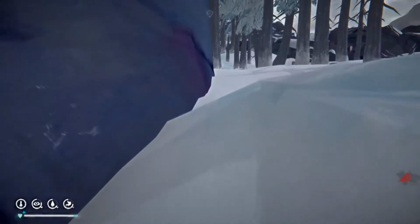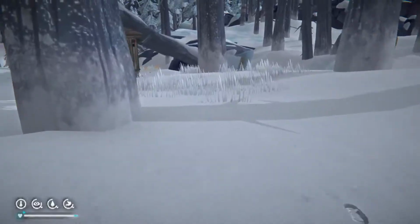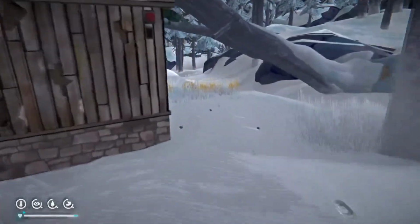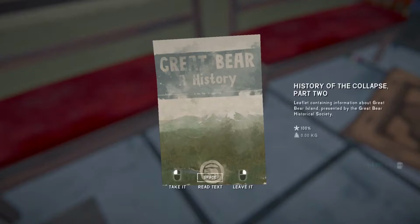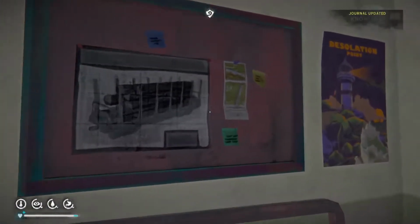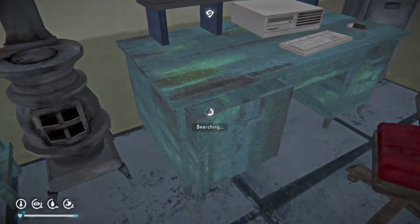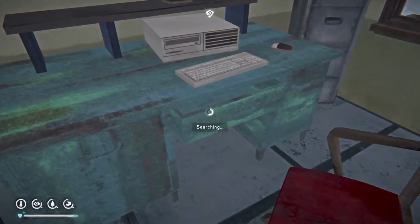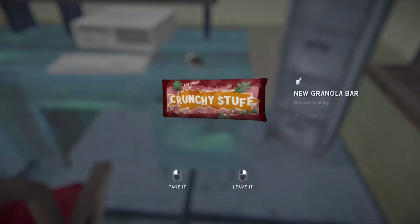Okay, let's go check this cabin, and maybe that little pavilion. And then we'll kind of dodge back through town. History of the collapse. I should actually read these at some point. They might be interesting. I briefly read one of them. Oh yeah, look at this. This will help us fill out Grey Mother's stash. There's a stove. Of course, I think I decided just that condensed milk alone would do it, so I... Wonder if this is any good to eat.